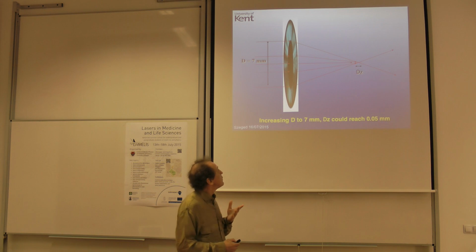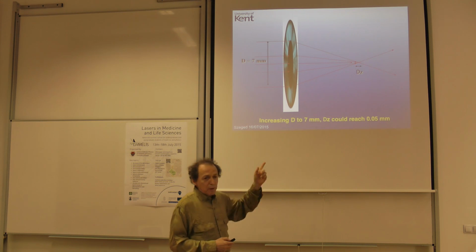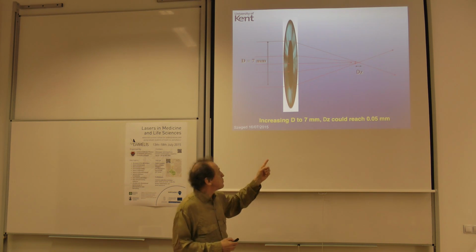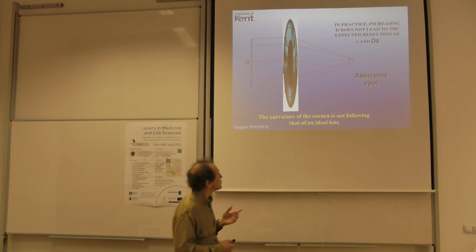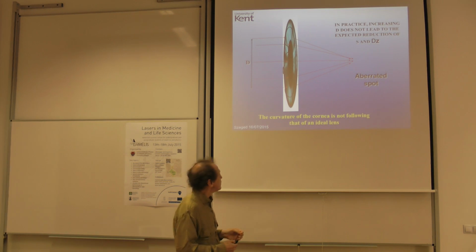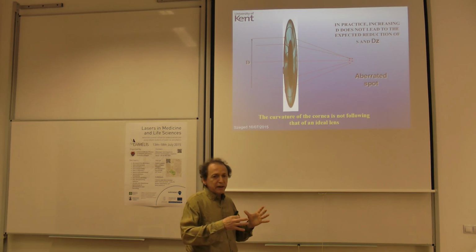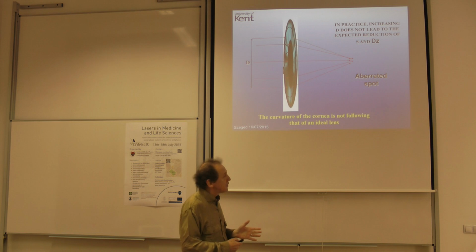However, there is a problem. As we increase the beam diameter, my nice drawings before should be replaced with these drawings. You see, the beams don't focus. We call that aberrations, so that the rays don't go to a defined, nice spot. So as we dilate the eye, we encounter more and more distortions in the beam being projected on the retina. So that is the problem.